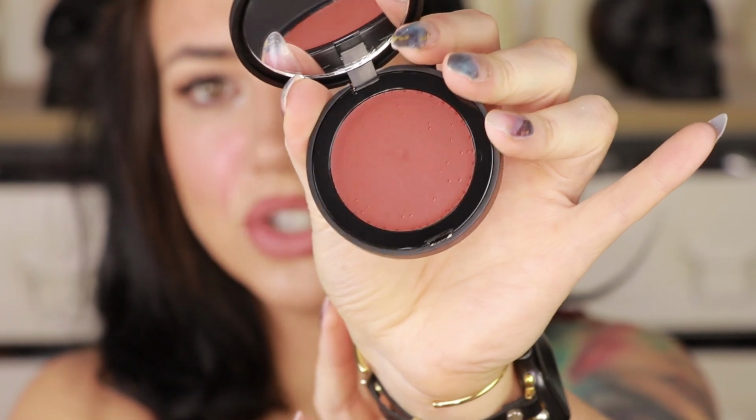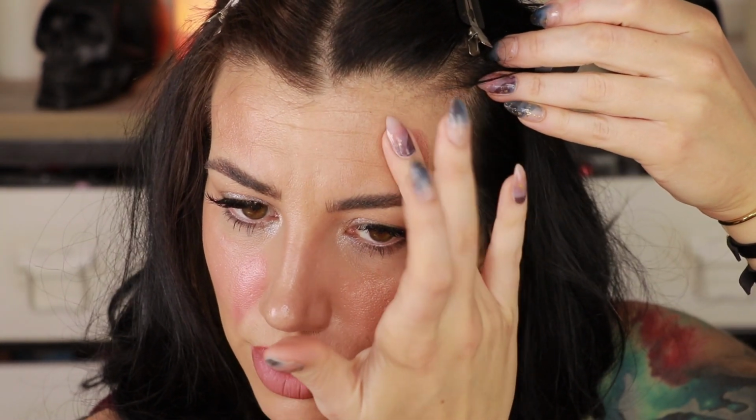And this one is the shade Daydreamer. I'm gonna go very light-handed on this one because even as a bronzer that's a little bit too deep for me, and it definitely has a reddish undertone, but it doesn't really matter because I'm just swatching it. I started blending it too soon, but that's what it looks like swatched.